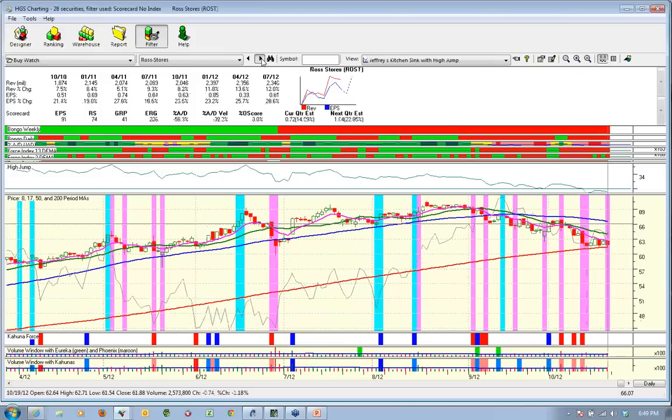Rustor was a leader. It's just like Seagate getting down to a compelling place, but it's not done falling. I wouldn't know when to buy it. But if it bases, if I get a pocket pivot, if I get a big kahuna, if I get a bullish engulfing, if I get a belt hold, if I get a hammer, I'm in. And that's why it's there, so I can monitor it.